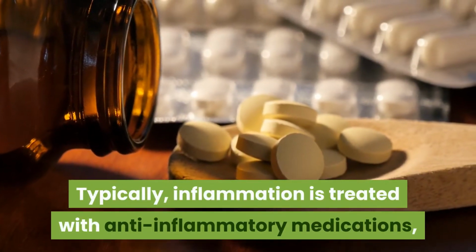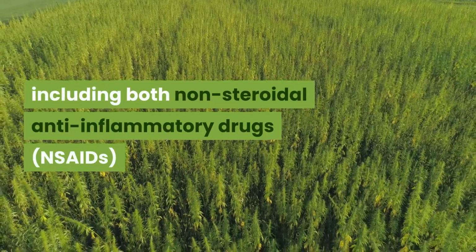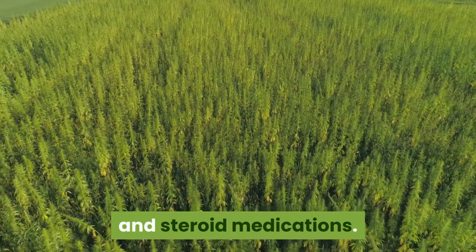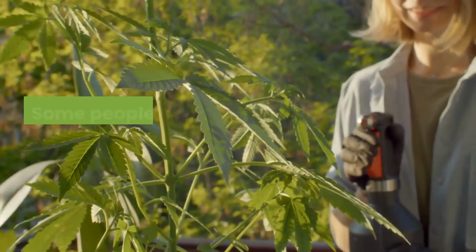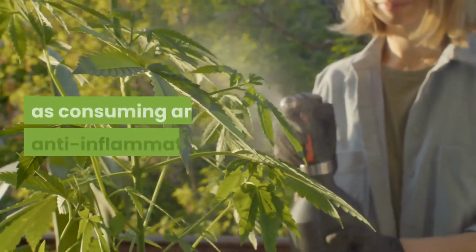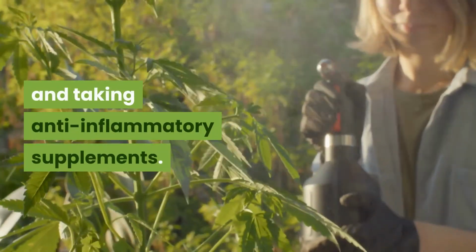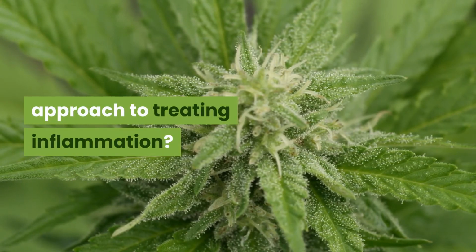Typically, inflammation is treated with anti-inflammatory medications, including both non-steroidal anti-inflammatory drugs, NSAIDs, and steroid medications. Such medications have risks and side effects, however. Some people choose to take a more preventative approach to treat inflammation, such as consuming an anti-inflammatory diet and taking anti-inflammatory supplements. Could CBD contribute to a more natural approach to treating inflammation?